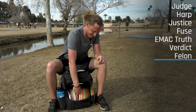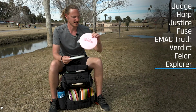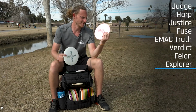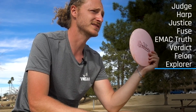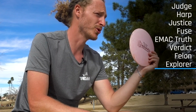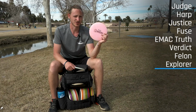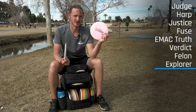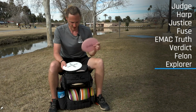All right. Now I have the Explorer. This is a match play Explorer, so it's a Fusion Burst. And I've had this, I think I threw it all last season. I think I even put it in the bag at the Memorial Championship last year. So this thing just flies straight as an arrow. I love it. I used it in the woods at the end of last year a lot. Maple Hill, used it a lot there.